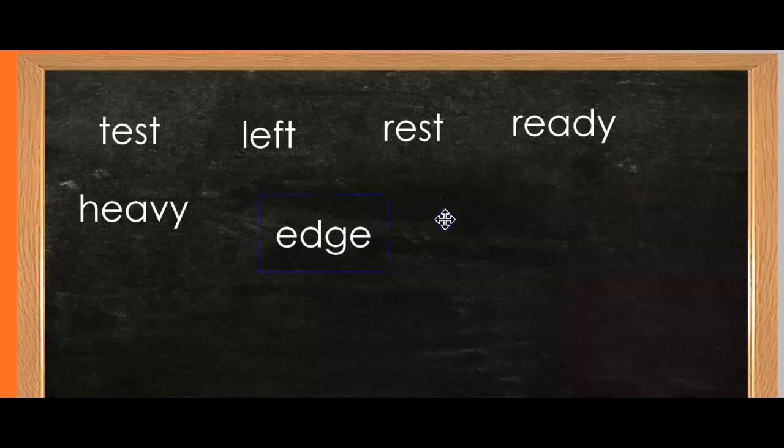The next word is expect. Please expect a miracle. Expect. Say it. Expect. Tap it. Exp. Ect. Expect. Now write it. And you should have E-X-P-E-C-T. Expect.